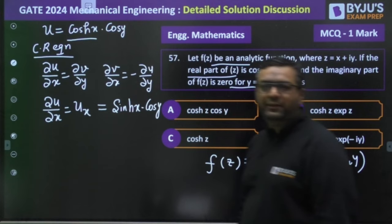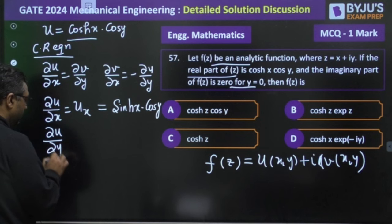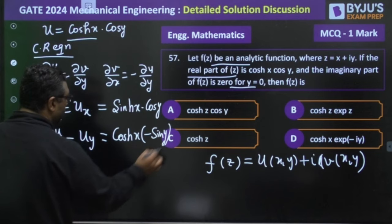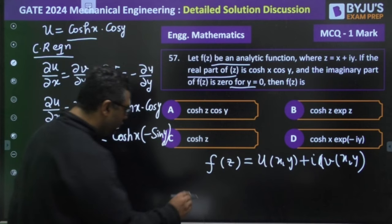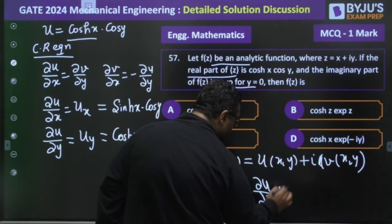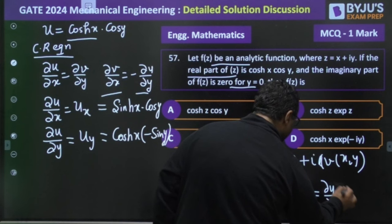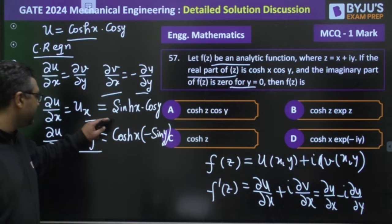Then we have del u by del y, that will be u_y. For that, y will be the variable, so cos hyperbolic x will be as it is, and cos y will become minus sin y. Okay, so we got u_x and u_y. And you know, if we have f(z) as this, we can also write f dash z is equal to del u by del x plus iota del v by del x. And you know that del v by del x can be written as minus del u by del y. So we can also write it as del u by del x minus iota del u by del y. We already have both the values, let us put them.